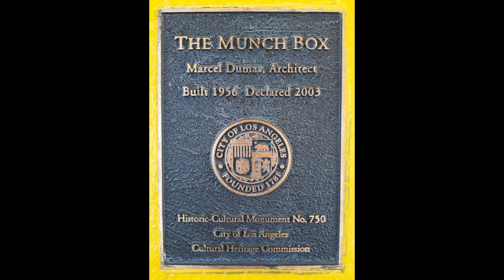In 2001, it was almost closed down. The owners of the railroad, if you can see that in back of me, wanted the property for development. But the people of Chatsworth did not want to lose the historic Munch Box. Thousands banded together and petitioned the city to save it, and their hard efforts paid off. In 2003, it was deemed a historic cultural landmark of Los Angeles.